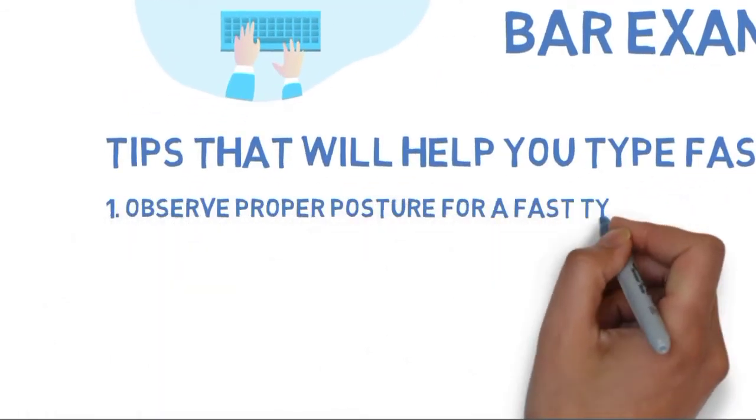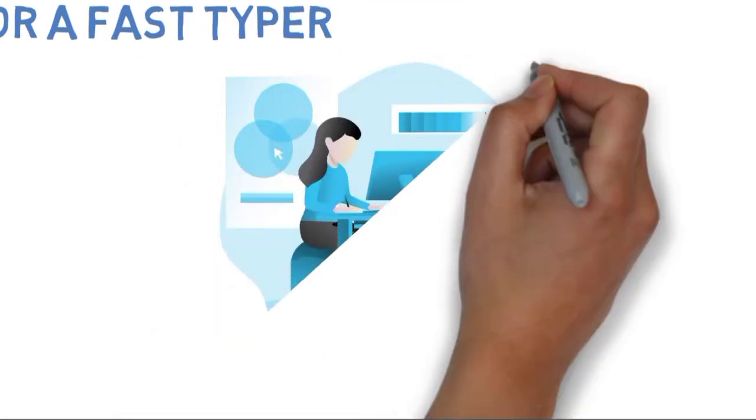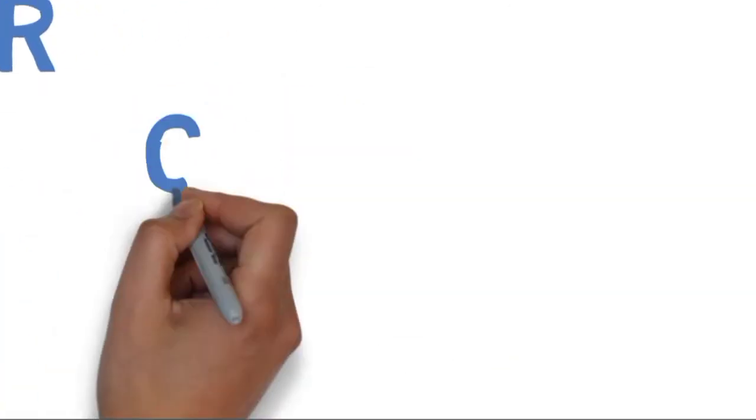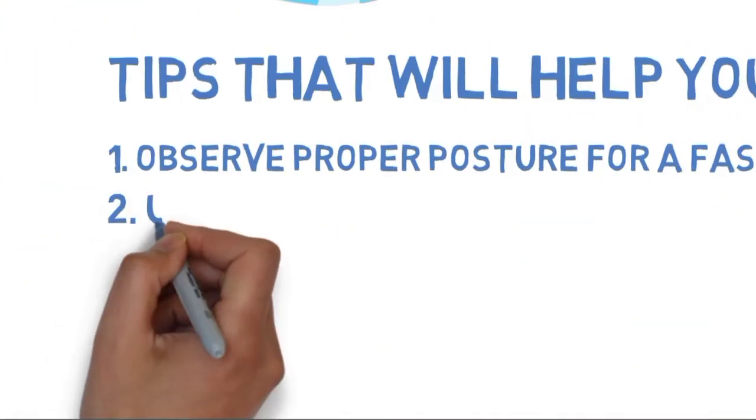Your back should be aligned with the back of your chair, with your elbows bent and both feet flat on the ground. Maintaining proper posture will make your typing experience more comfortable and ease any stress in your wrists for hand placement. 2. Use your muscle memory.